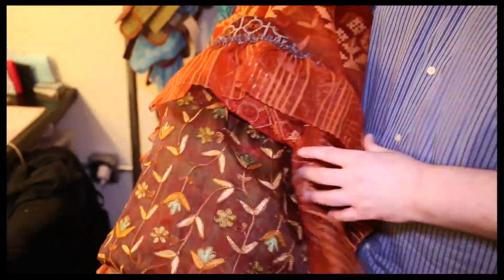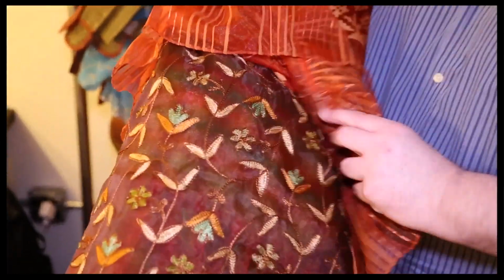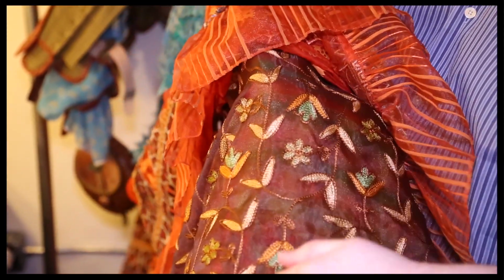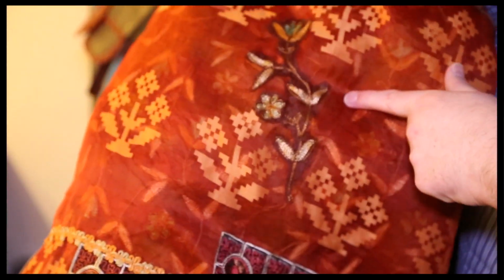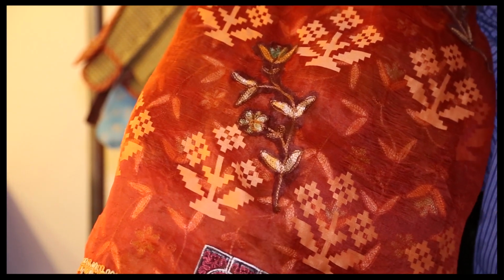And I love how on this, you can see this is just an underlayer, and then the shop that made it, Corelli Costumes, cut out these little flowers, and then they appliqué them on the top of this layer, so that it sort of helps the pattern bleed through. So there's a lot of really beautiful workmanship in the costumes.